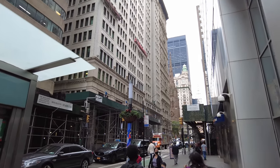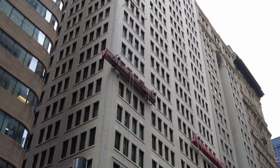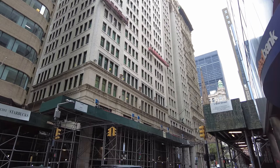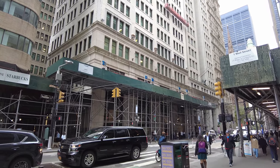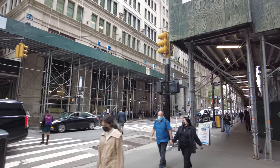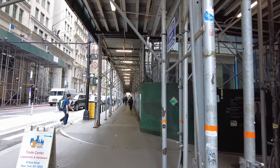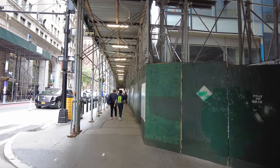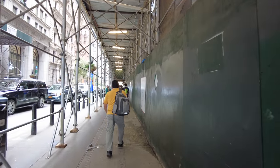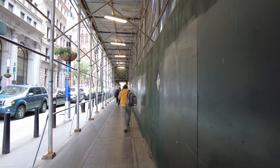It's always a challenge maintaining buildings around here. Let's take a look at this one over here. The American Express building, and they've got construction crews lined up right on the side of the building. This is a huge development going up called One Wall Street. Gonna be a lot of condos. I can't wait for the scaffolding to finally get removed.